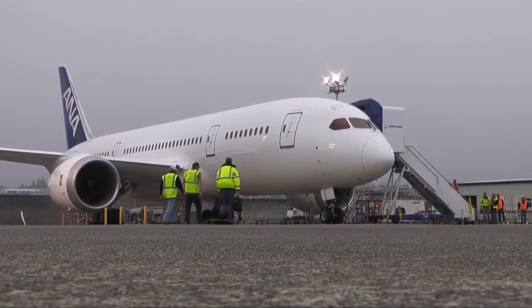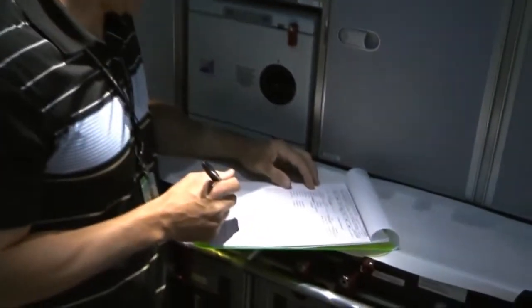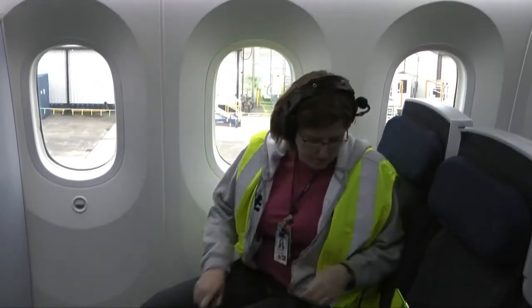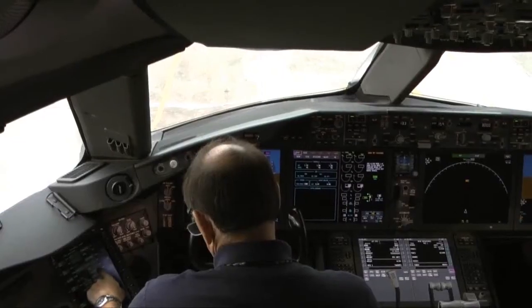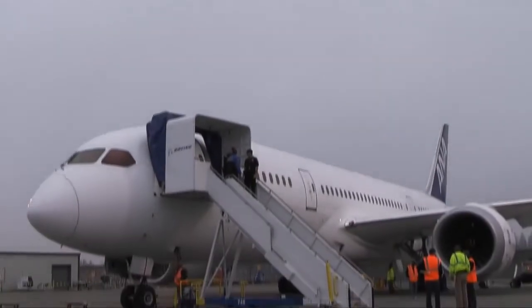When you're testing an all-new airplane, you go on so many flights, work so many weekends, they start to blend together. But for these Boeing pilots and engineers, this Saturday morning is one to remember. They're preparing to finish the last test required to certify the 787 Dreamliner.